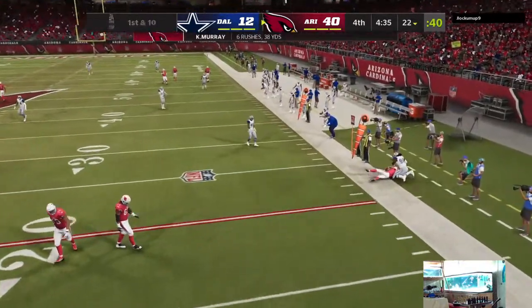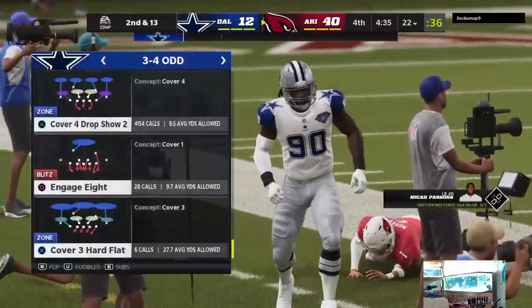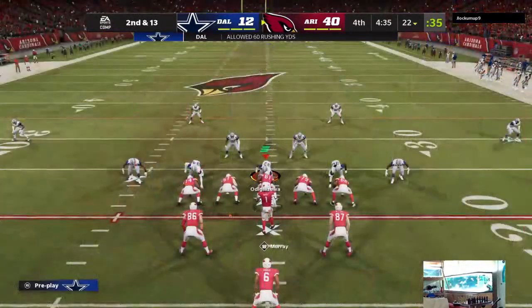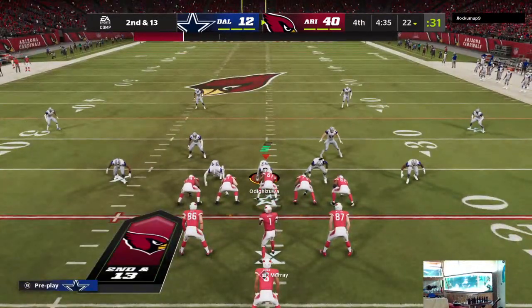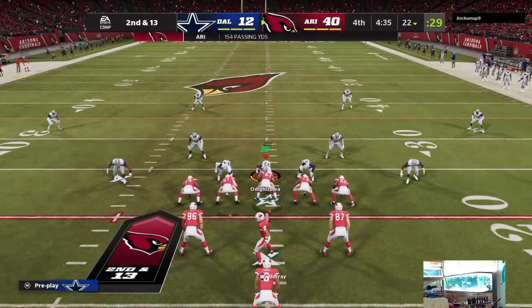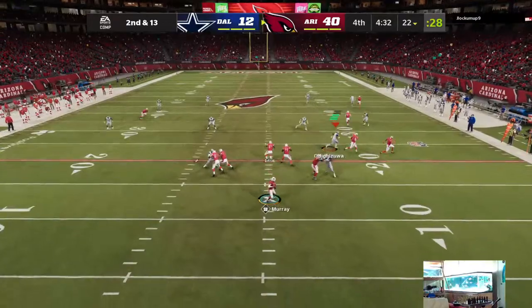And he will go down outside of the pocket for a sack. Tried to get away, but could not. They'll wind up losing 3 there on the sack. Good pressure, and it's 2nd down. Another try after the 1st down sack. Murray.